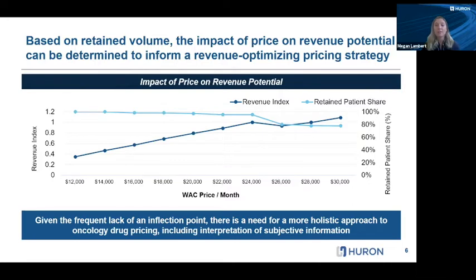But in oncology in the US, the challenge is that the scientific method can't fully inform the strategy because there typically isn't that clear-cut inflection point. Payer willingness to manage in oncology has historically been, and still is, quite limited. It's considered to be a protected class, and patients and prescribers tend not to be price sensitive. And so we don't necessarily see that same inflection point that we would see in other therapeutic areas like diabetes, for example. And this is what really necessitates a more holistic approach, one that's multifactorial and really considers the nuance in launching an oncology product.